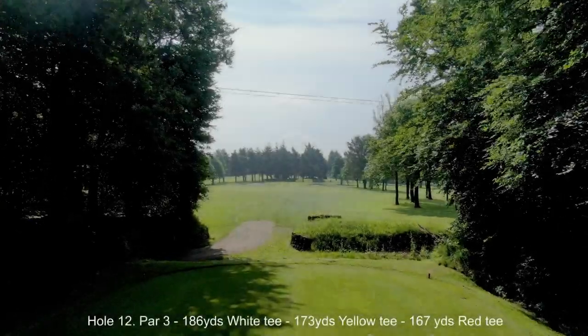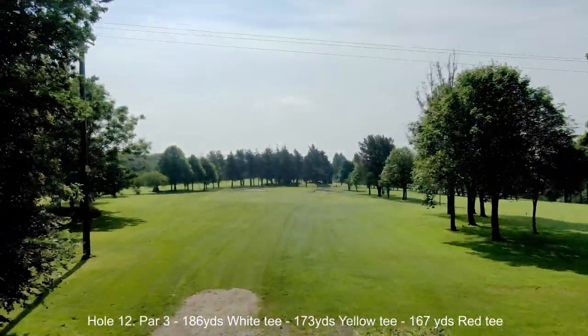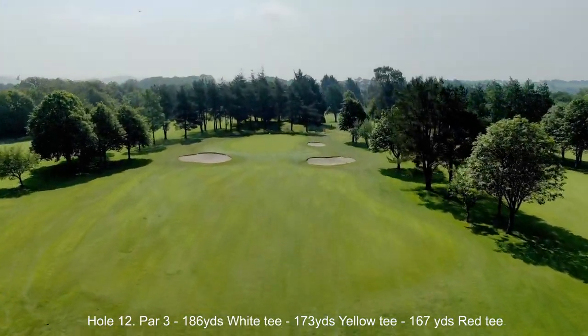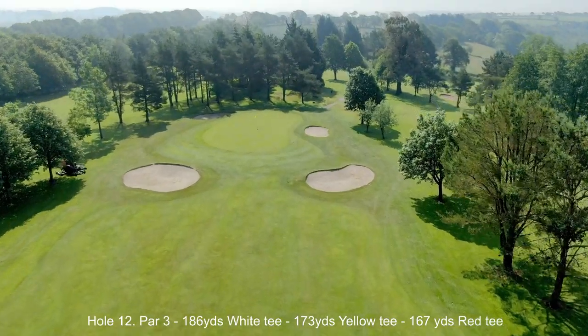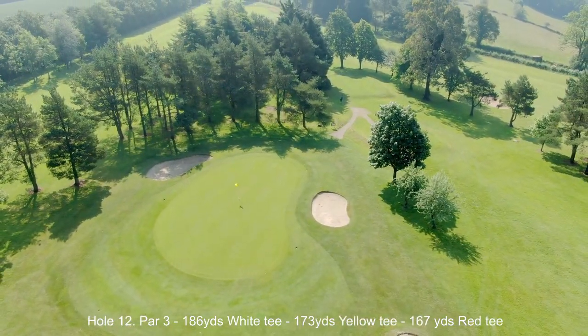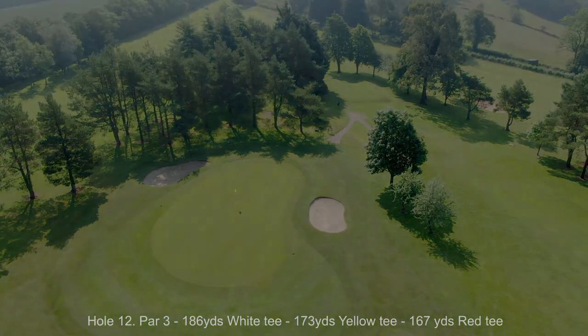The short 12th is acknowledged by most of the membership as a card wrecker. Looking from the tee, it appears unexceptional. There is something visually wrong here. Perhaps it's haunted. Wait until you play it.